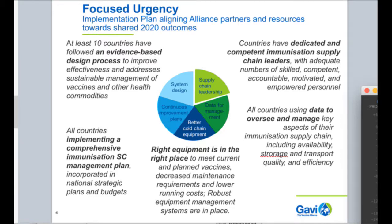And that provides a platform for number 2, which is that all countries are using the data we talked about yesterday to oversee and manage key aspects of their supply chain, including availability, storage, transport, quality, efficiency. Key concepts around what it means to have an effective supply chain. And doing things the way we do it today may not be enough. The supply chains have largely been built in the 1970s and 1980s. Now is our opportunity to step back and say, is that still the optimal design? Based upon the amazing new technologies we've seen in the room next door, and the new infrastructure in countries, what is a more efficient, effective design of those systems, and how do we create a space for countries to think about that?